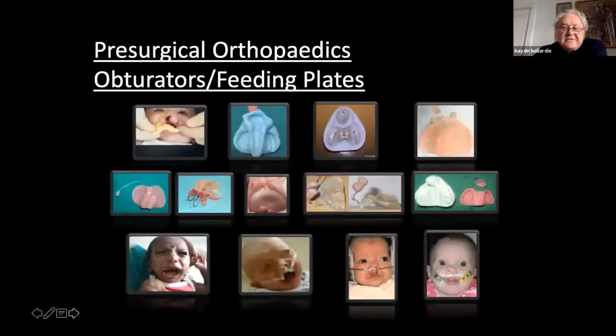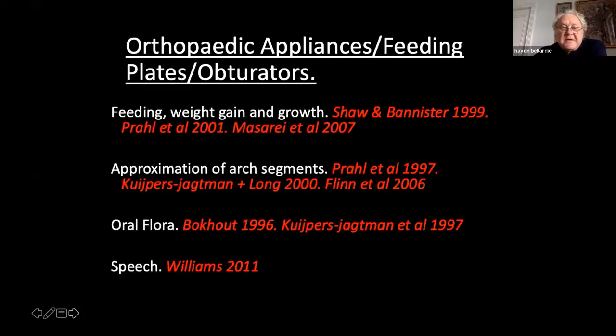So there are a number of different appliances and approaches to pre-surgical orthopedics, and these are just the variety that I was brought up with. But as I say, my approach changed from about the late 1990s into the early 2000s, where a number of publications were made showing no benefit with feeding, time, weight gain and growth compared to comparing samples with and without feeding appliances.